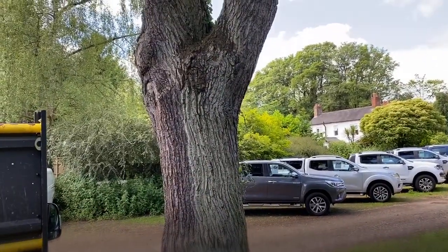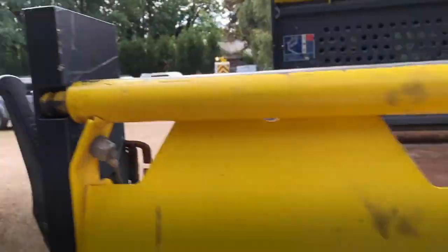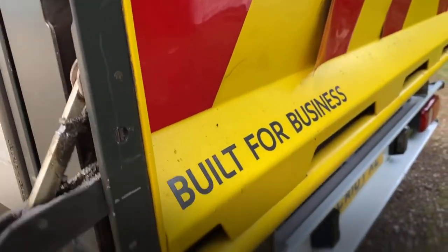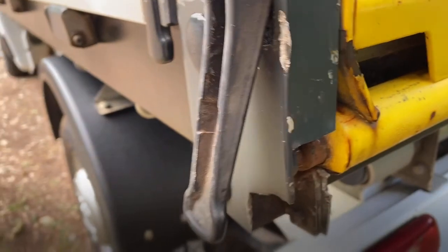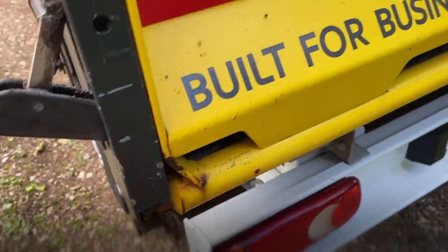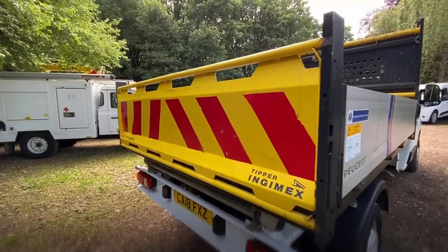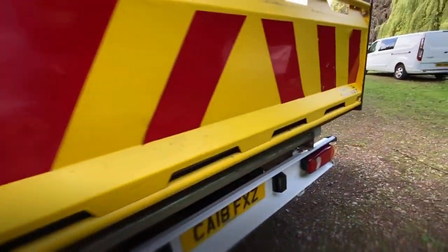Right, so second time lucky. As you can see, it latches up on there and there, and then obviously if you want to have it so it's tipping out, you can do it like that. Leave that one shut for the minute. Right, so tipping door, good condition. A couple of little bits where it's just coming away, just one sticking back.